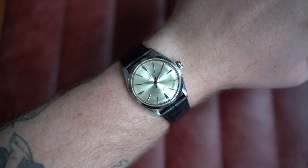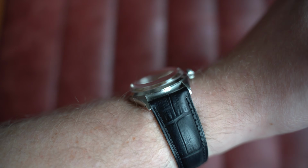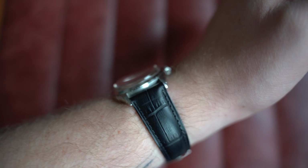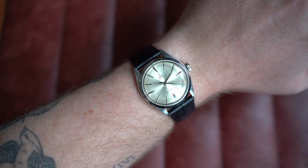But anyway, this is 34mm by 40mm lug to lug, 11.5mm on the thickness, and quite a bit of that is in that heavily domed acrylic crystal, as you can see, which sits proudly atop the case. And you're looking at 19mm lugs with drilled lug holes to make strap changing nice and easy. So go check out this really nice watch on the website today.